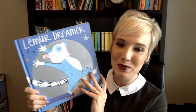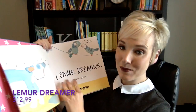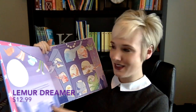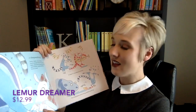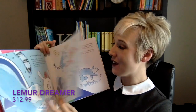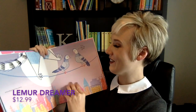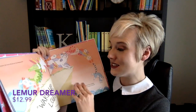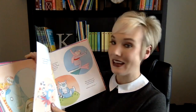Starting with Lemur Dreamer. This is an adorable story about a lemur who sleepwalks in the middle of the night, and all of his friends start to notice that he's doing this and they want to help him stay safe. So they come up with this plan. They follow him one night, track him down, and kind of help save him from his sleepwalking ways. It's a silly, sweet book that kids will get a giggle at.